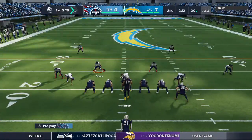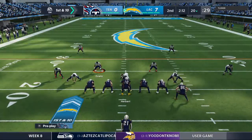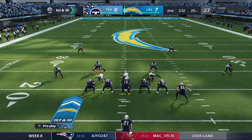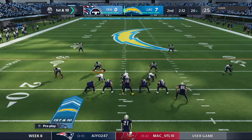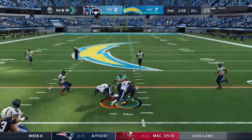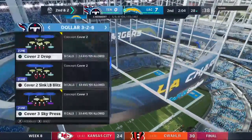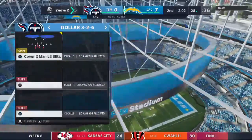The Charger drive about to get going. Things progressing to plan so far. Their defense has been solid, and they've got themselves a 7-0 lead after the touchdown the last time they had the ball. And this is no time to even think about, hey, are we going to milk the clock? Are we just going to have good ball control? This is the NFL. 7-0 leads, they don't last very long unless you continue to push the envelope on offense.